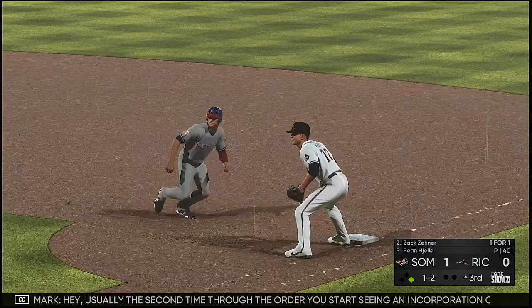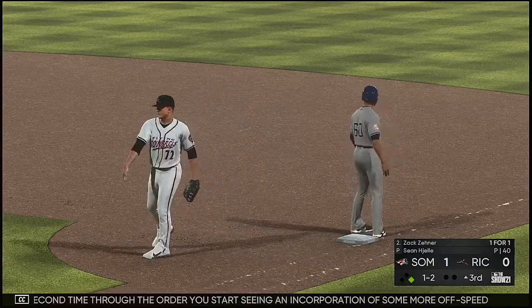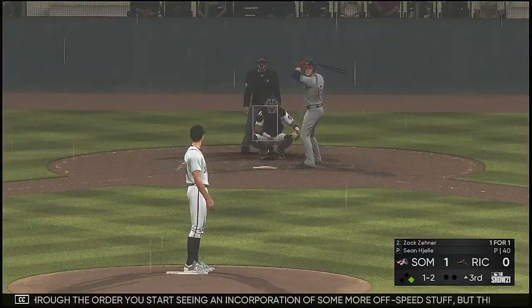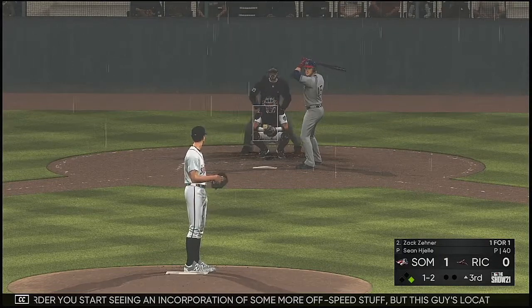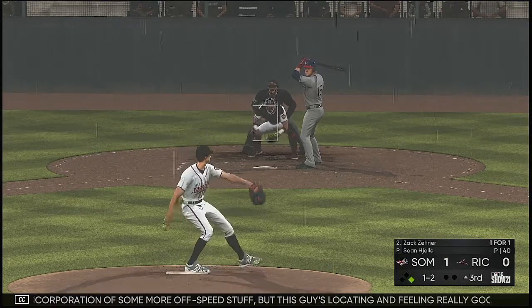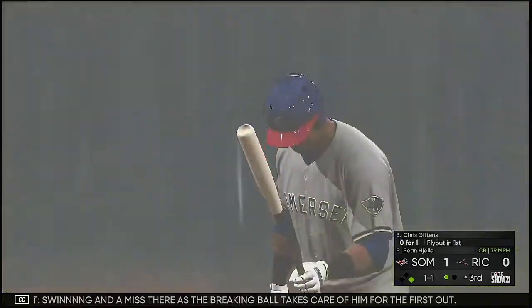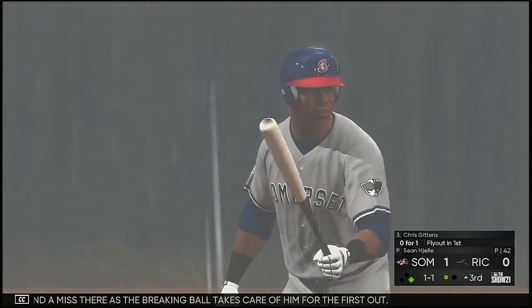Hey, usually the second time through the order, you start seeing an incorporation of some more off-speed stuff. But this guy's locating, feeling really good about his fastball. Two back-to-back. Swing and a miss there as the breaking ball takes care of him for the first out.